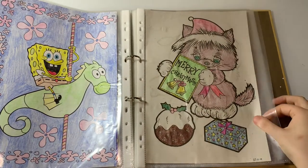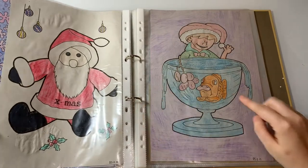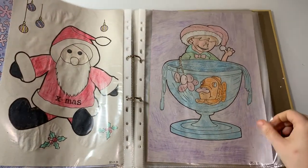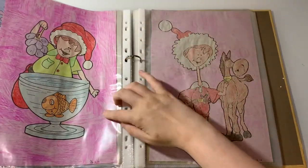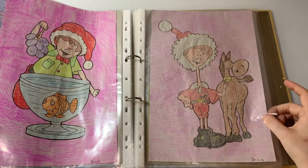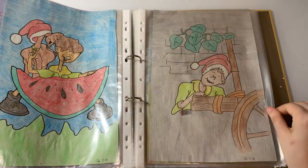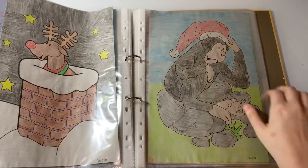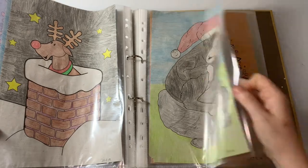Did this one in November 2019. Did this one in February 2019. I also did this one in February 2019, and I did this one in 2019 in February.